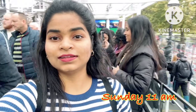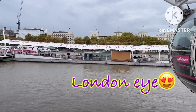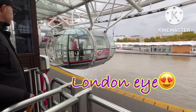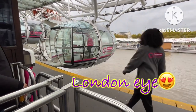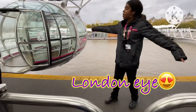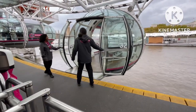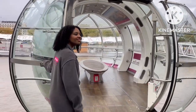This is the queue for London Eye. This is Thames River. Now our dome is coming, number 32. They are cleaning first, it's very systematic. They are checking bags and everything. See how big it is.